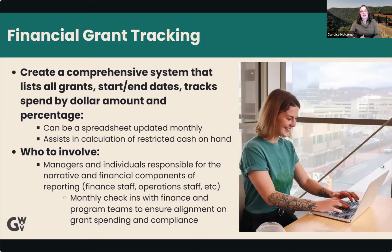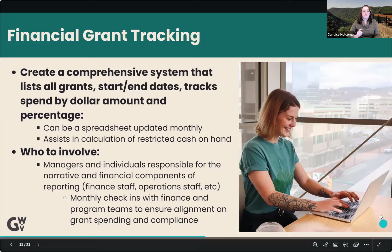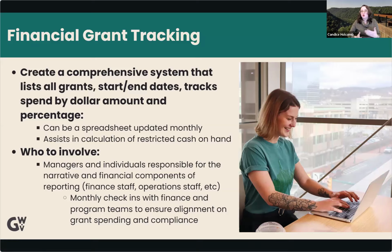Essentially, some of the baseline information you want to capture from every award is the grant name, your start and end dates, the award amount, some sort of spend monitoring. Some people would just want to see dollar amount remaining or percentage used, and reporting deadlines. You want to have an easy snapshot to monitor your allowable costs and your burn rate. Are you spending these funds too quickly or too slowly?